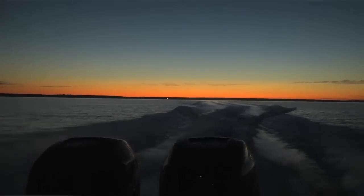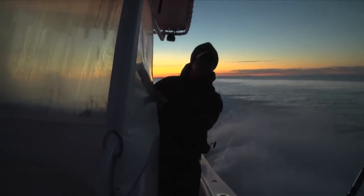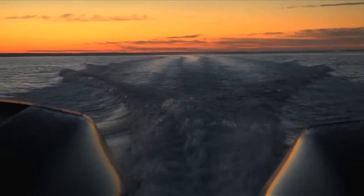On a cold November morning at the tip of Cape Cod, I joined Captain Bobby Rice of Real Deel Fishing Charters as he looked to cash in on the final days of the Bluefin Tuna run on Stellwagen Bank.